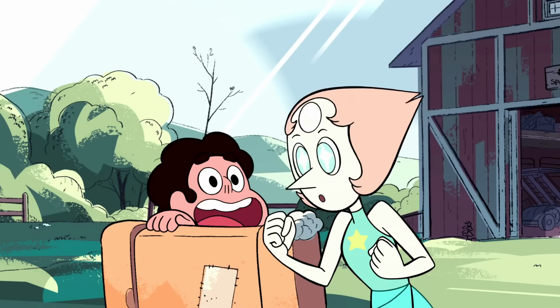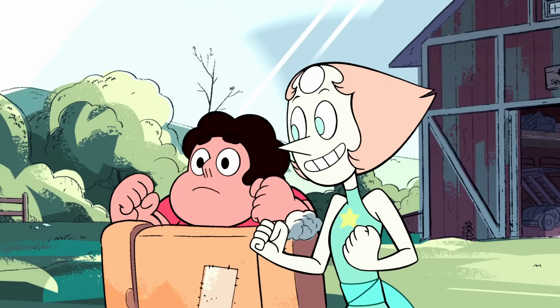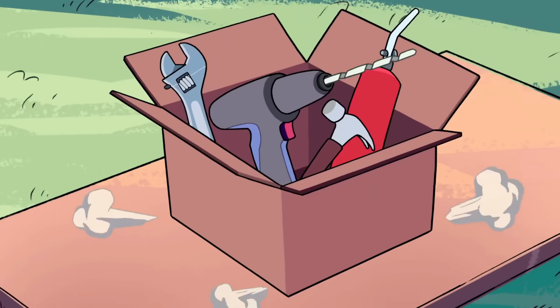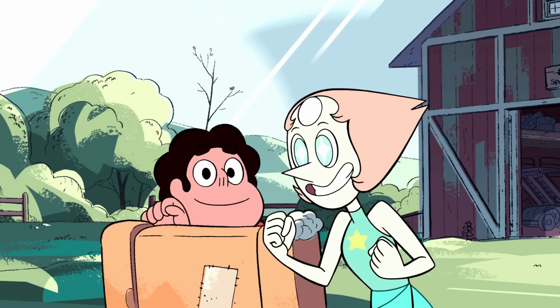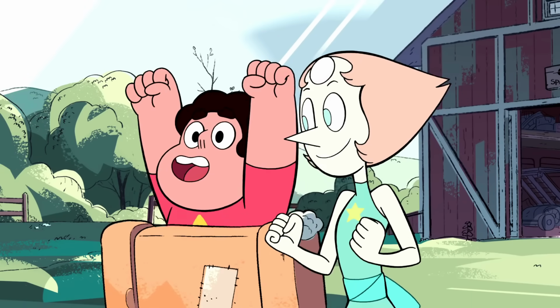All right! If you never noticed before, whenever a character does the star eye thing, there's this little ringing noise. It's really obvious in this scene because when Steven does it, it's almost totally silent.